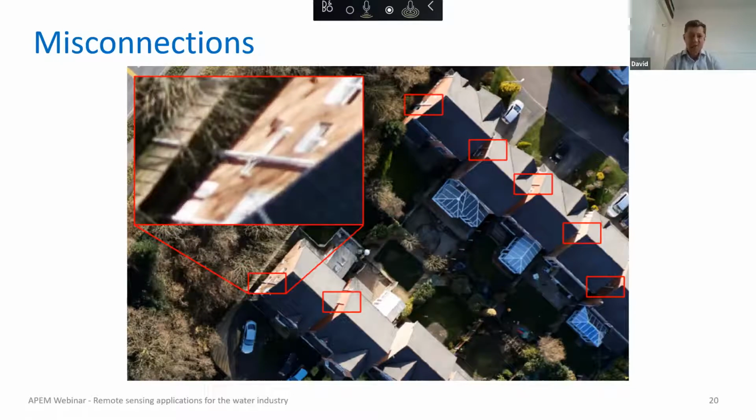And often it's not usually toilets, it's usually washing machines and showers that plumbers have come in and plumbed in a pipe to the nearest one they can see, and that might be a down pipe that's going into the drain. So we can fly the whole of a town or a city in the vertical and in the oblique as well, and we get detailed imagery on the sides of buildings, and it's detailed enough to identify what that rainfall gutter pipe is, and where you've got things coming under windows that are going into that pipe. And if they are, then that's likely to be a cross connection or a misconnection.